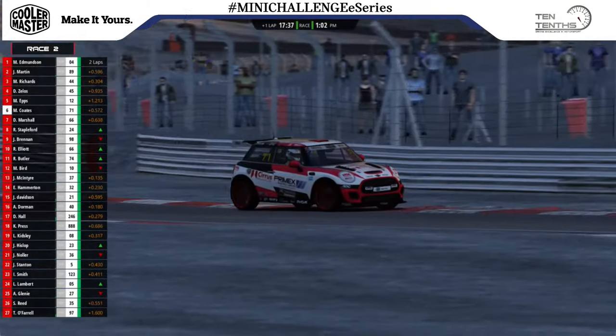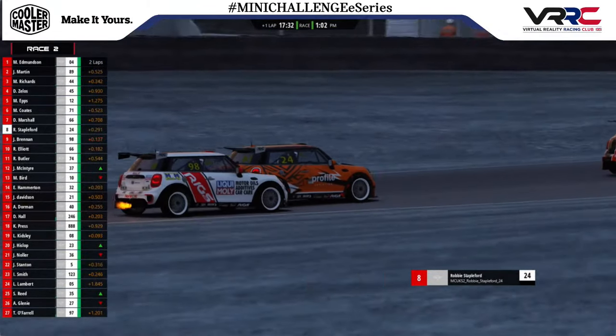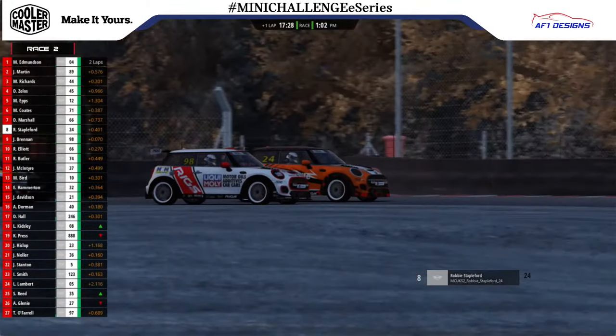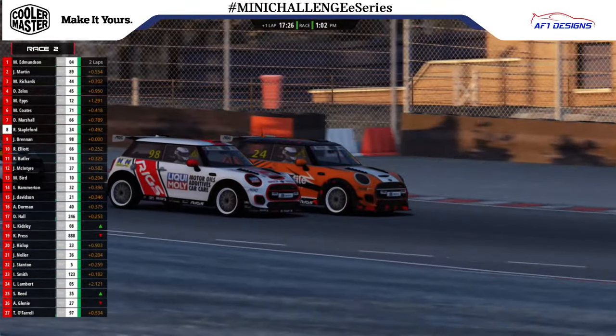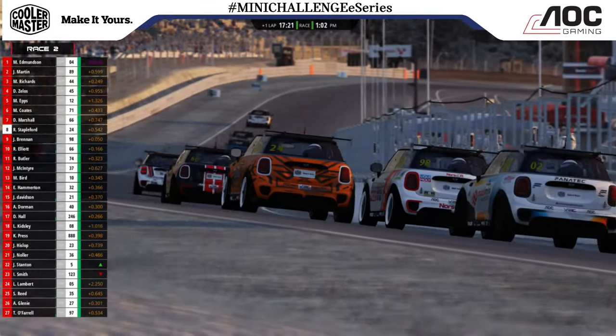But Epps looking good here, up into fifth place. He's made a lot of progress in these opening laps, which is good to see. Yeah, Epps is doing extremely well. This is where you make most of your places, is the first couple of laps. So if you can be on it straight away, it just makes your race so much easier towards the end.